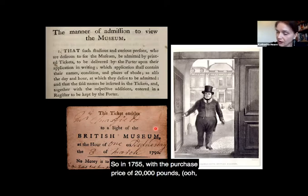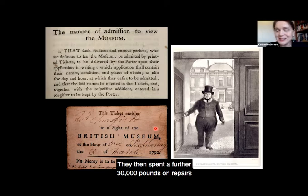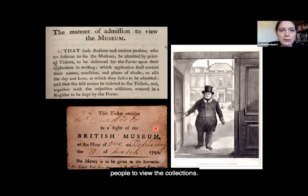So in 1755, with a purchase price of £20,000, oh, it'd be nice to have a time machine, wouldn't it? And pop back to 1755, £20,000, they bought Montague House. They then spent a further £30,000 on repairs and moved Hans Sloane's collections into the rooms. The museum was opened as a place for studious and curious people to view the collections.